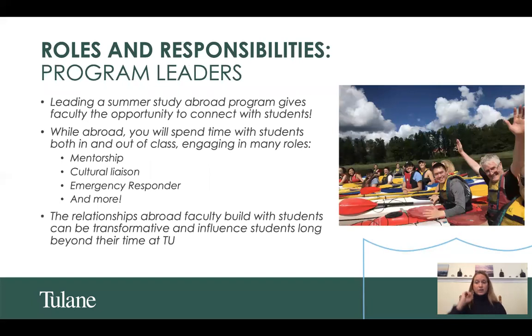So the program leader. The program leader, one person is designated to be the main point of contact for the program. This is for emergencies. This is for setup. This is for questions regarding health and safety. This is for passing along important information from the Office of the Dean or the Office of the Provost around changes in travel and design and development of the program. So the role is really a 24/7 role.